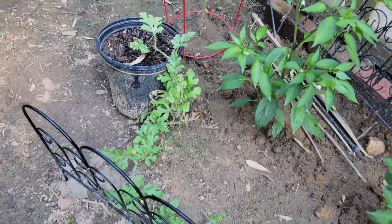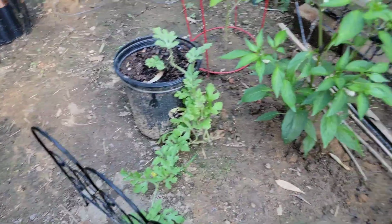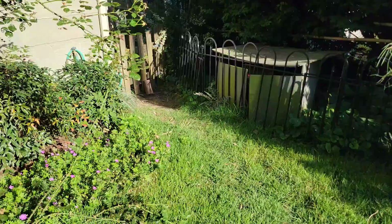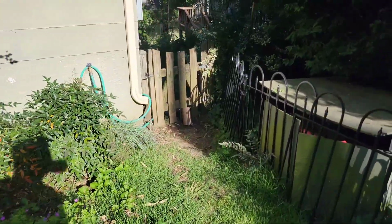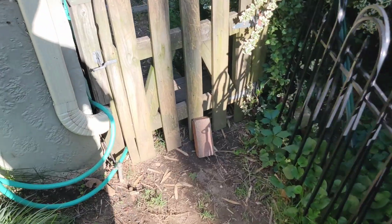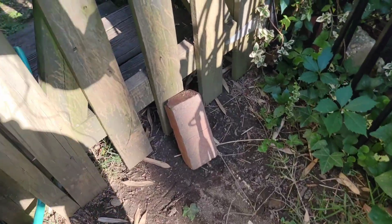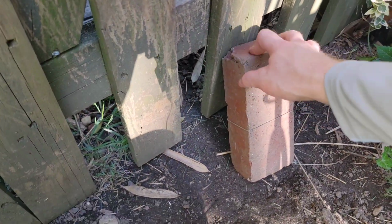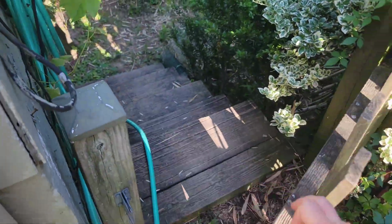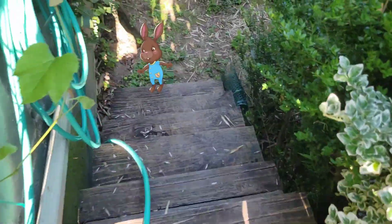Here I've got a little watermelon plant and some more chili peppers. Over here is where my wife has some other stuff growing. And you can see I've got a brick leaning against the gate. This is to keep my dog Jasmine out, because Jasmine likes to come down here to look for rabbits.